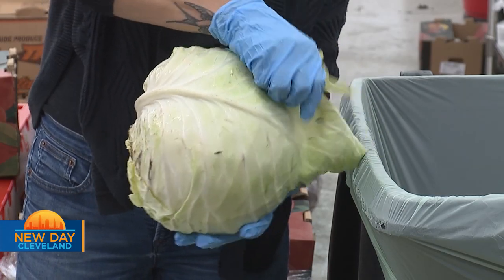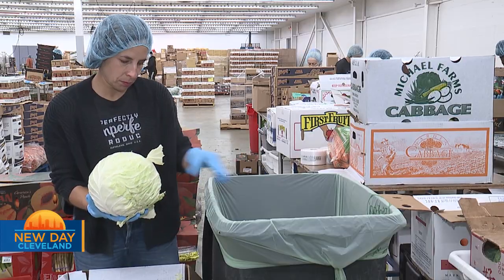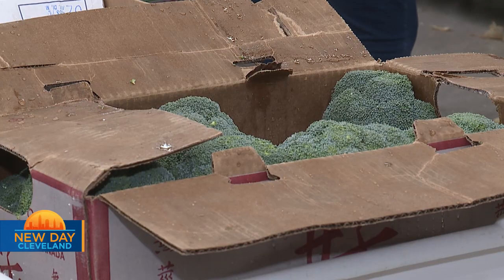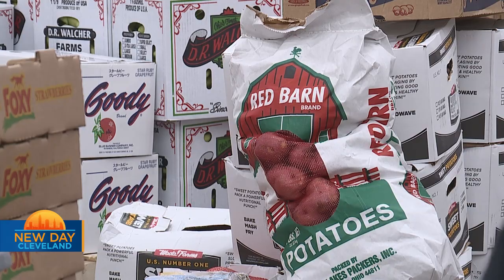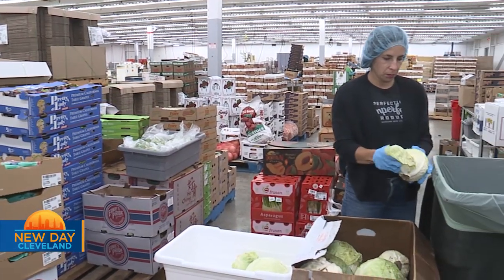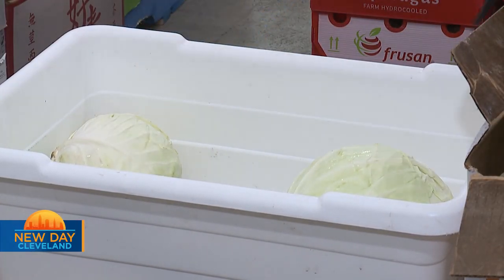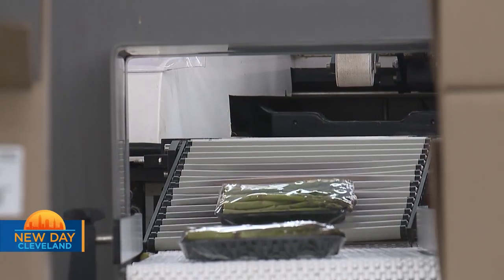In terms of how much food we're rescuing, over the course of the past 6 years that we have been in business, we estimate we've rescued about 3 million pounds of fruits and vegetables that would have otherwise gone to waste. And we've donated about 500,000 pounds of fresh food to local food pantries.